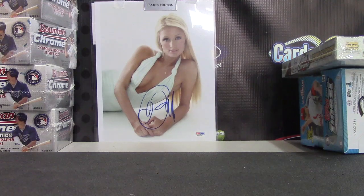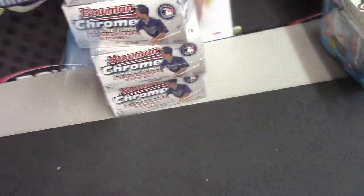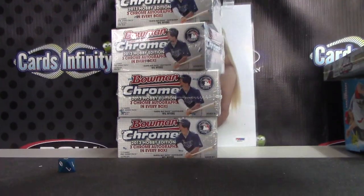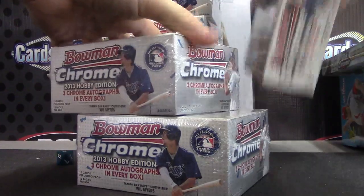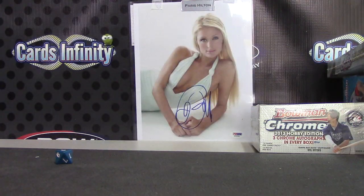All right, and then we just opened this case earlier. We have 1 to 7 on Finest. I'm at Bowman Chrome Jumbo. And we roll an 8. And we roll an 8 again. Number 4. There we go.